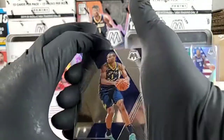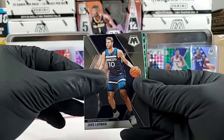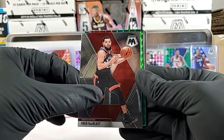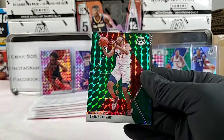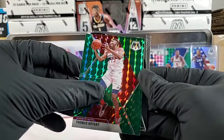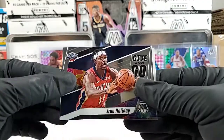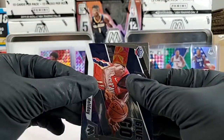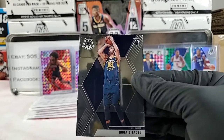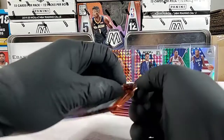So TJ Warren going to start us off for Indiana in this pack, followed by Jake Layman, Minnesota. Fred VanVleet for the Toronto Raptors. Our green prizm is going to be Thomas Bryant for the Washington Wizards, followed by a Pelicans insert, Give and Go, Jrue Holiday. I know, Wesley, where's my man Zion? Goga Bitadze, rookie, Indiana Pacers. I think Zion's hiding in here, man.